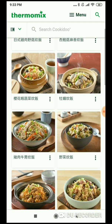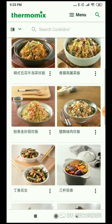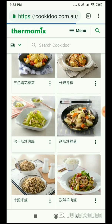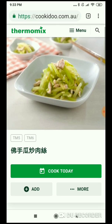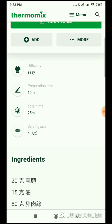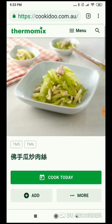On this first screen, it shows by recipes. If you scroll and you find that, hey, this is very interesting, say you've got this Buddha... what do you call that? Can't remember what it is called. I'll find out. So this particular recipe calls for this 四手瓜, okay? And then you can obviously see whether it's difficult or easy, the serving size, and the ingredients and the method at the bottom, which I'll not show, maybe due to privacy.